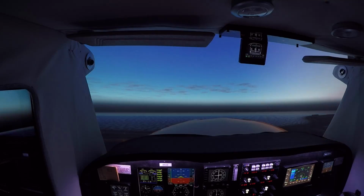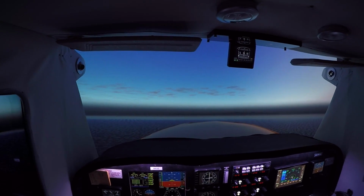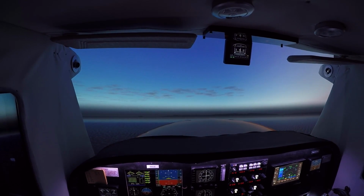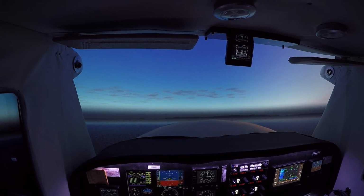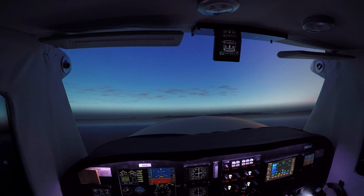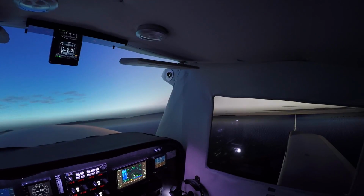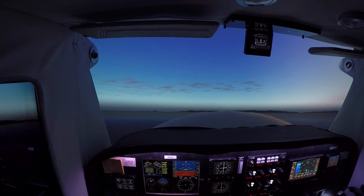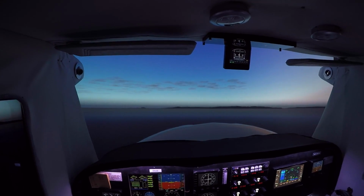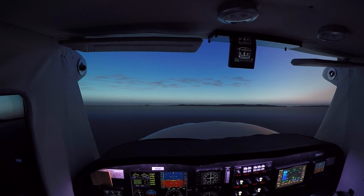All right, gear up. Fly runway heading 150 at or below 1,500. Nice easy climb, not in any rush. Coming up on 1,000 feet. Level us off at 1,300. Oh, all right, trim wheels alive. Till advised.